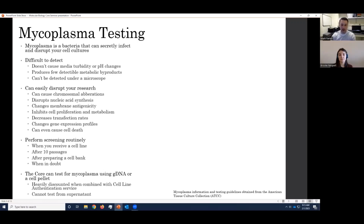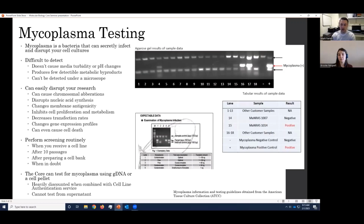I cannot test Mycoplasma from supernatant because the cancer center does that. But I can use gDNA or cell pellets. Again, here's an example report that I might send you, or the important part of the report.